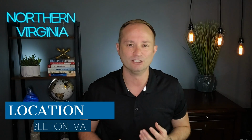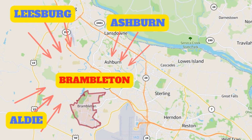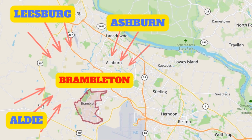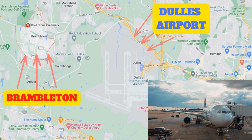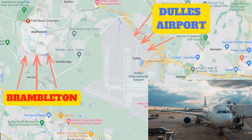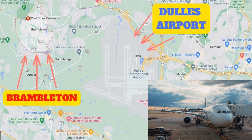Now let's talk about the location. Brambleton is located in Loudoun County. It's sandwiched between Aldie, Ashburn, and Leesburg. Brambleton is about 10 miles away from Dulles International Airport, and it's super convenient having an airport in your backyard, especially if you gotta travel a lot for work or just like going on vacations.